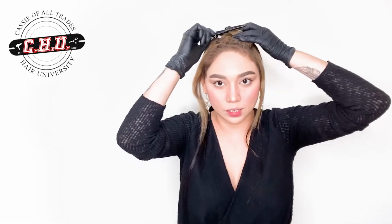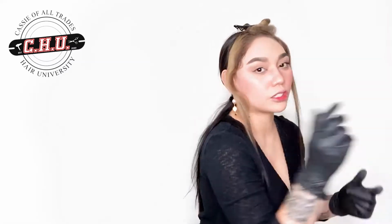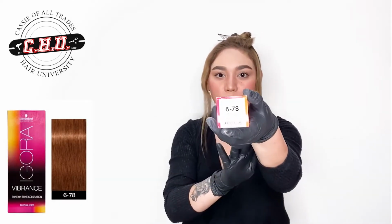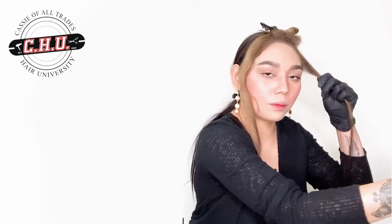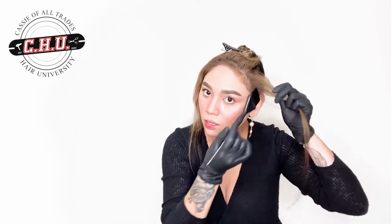So before we start, since I just sectioned my hair, if you can see, this is the toner that I'm gonna be using. So ito yung brand, 6-78. So ito yung dark blonde copper red, which is a level 6. So one of the things kasi na nawawala sa mga blonde, this is the mixture pala. One of the things that nawawala kasi sa mga blonde when we're bleaching our hair is the red pigment.